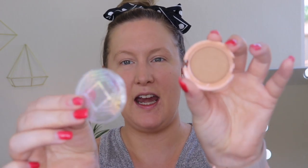Oops. I somehow got powder everywhere, even though I thought I was being careful. Alright, so let's move on to bronzer. I've been loving this bronzer that's in my Shop My Stash, but the cover came off, and it's all faded.